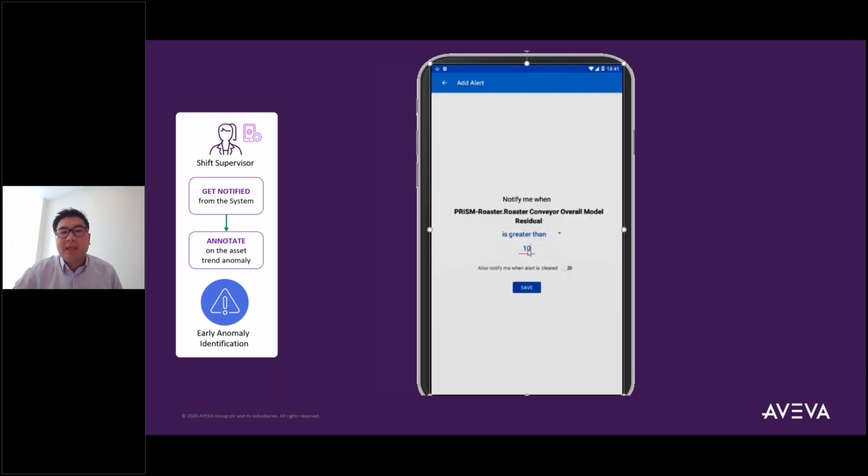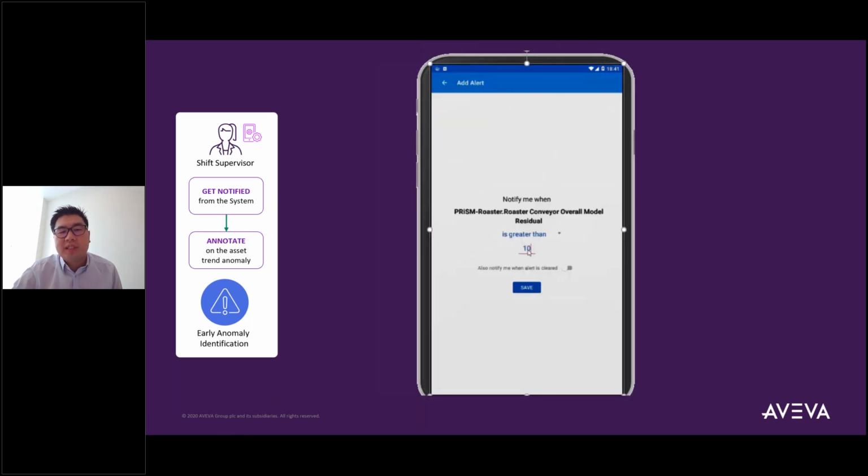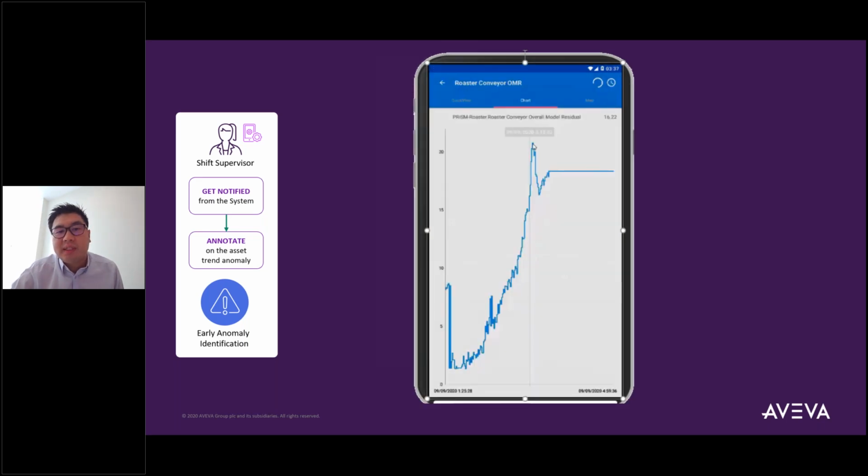If there's any spike, you are able to send it straight to your maintenance manager or your maintenance team to check. Can you please check the conveyor? And you see the high deviation, right? So from the mobile itself, the shift supervisor or the operator or the people looking at the asset can set certain conditions to make sure that any anomalies are detected, conveyed and passed on to the next people. So this is what we call early anomaly identification.